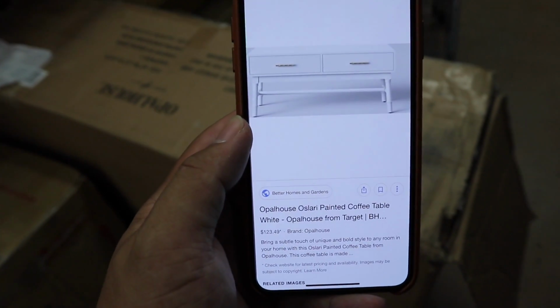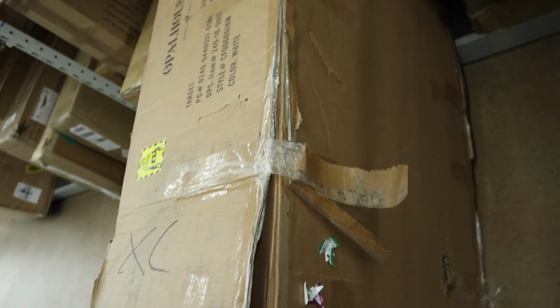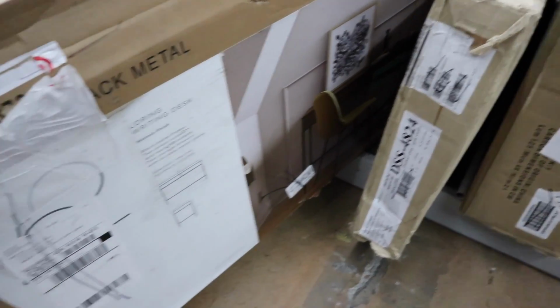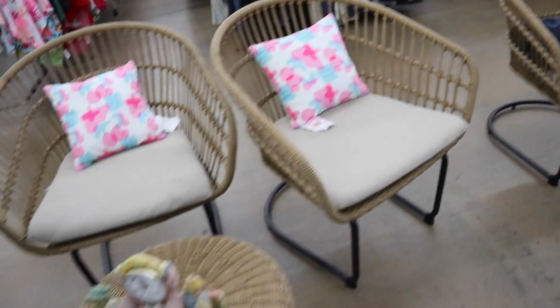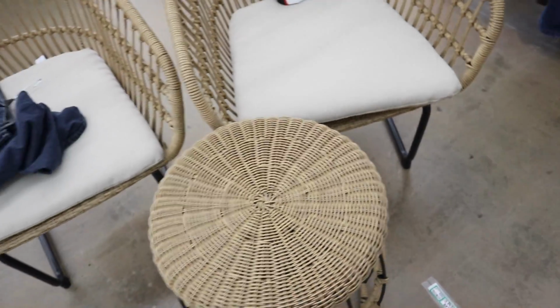I just found this coffee table. The Opal House Osari painted coffee table. Here it is in this box. Amazing. Here we have this desk. I love it when the items have pictures, but look at this Loring writing desk. Guys, they have my set. This is what I got, except mine didn't come with this, it was missing. Look at that, $100. Gorgeous.